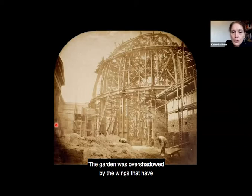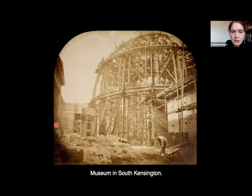That area did not fare well. The garden was overshadowed by the wings that had been built around it. There was not enough sun really to sustain any sort of planting. And very soon the new building, which had been built to accommodate the growing collections, was itself starting to fill up. And one of the reasons the building got so full was that you'll remember I said that the collections included natural history, which nowadays are down at the Natural History Museum in South Kensington.